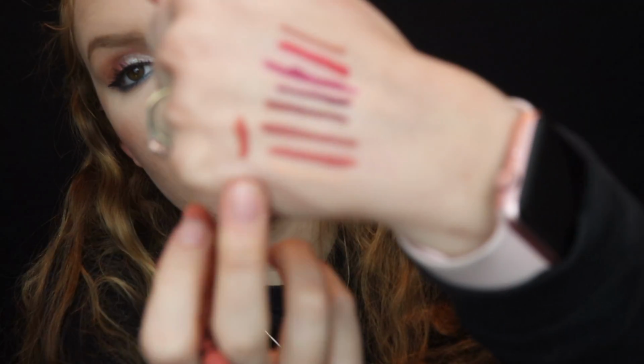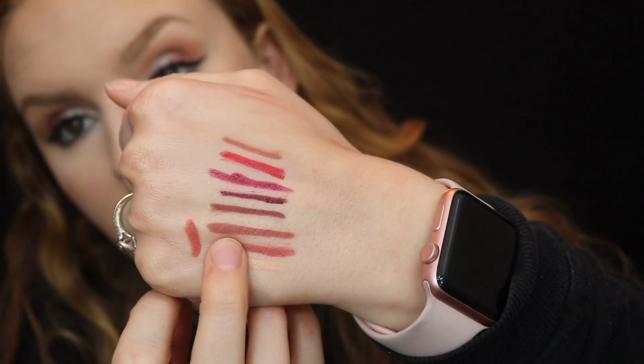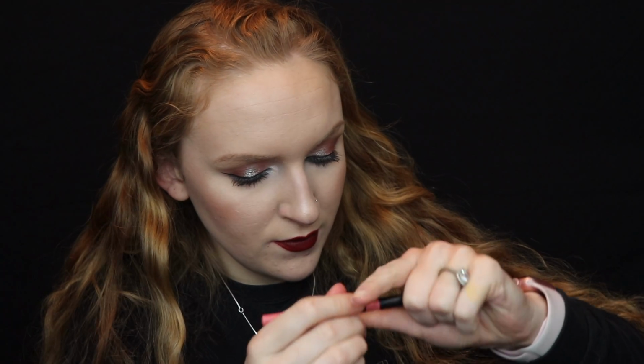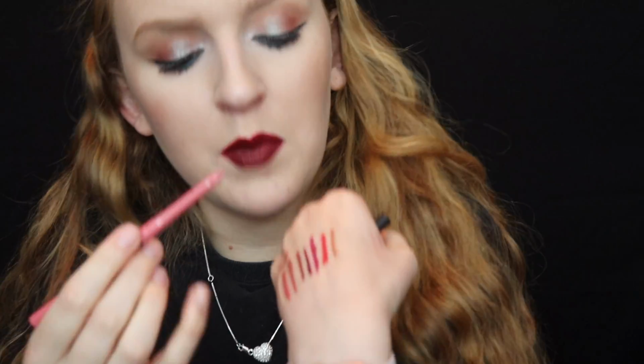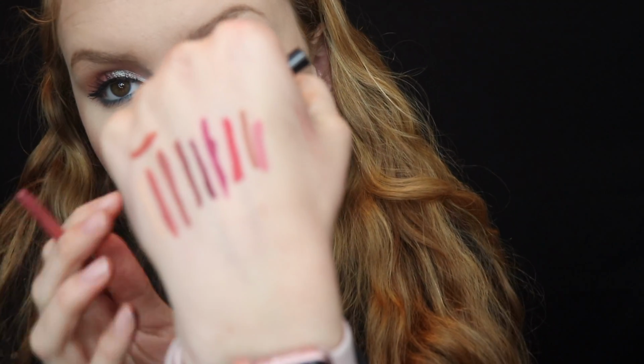And we have Lolita 2, which I'm going to swatch above OG Lolita. It has more of that terracotta undertone in comparison to OG Lolita. Still really pretty though. And then we have Saint, which is the newer one. It's just a really cute baby pink, and I really like that. I can see myself getting a lot of use out of that one right there.